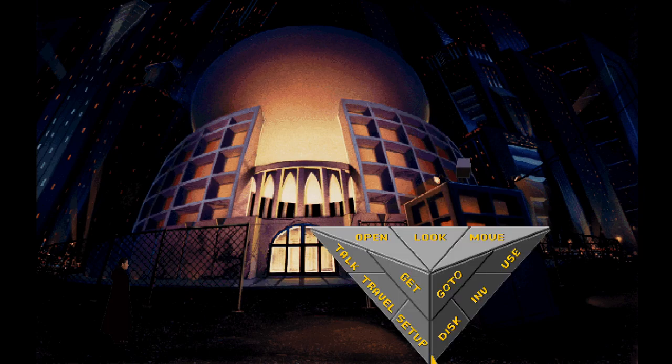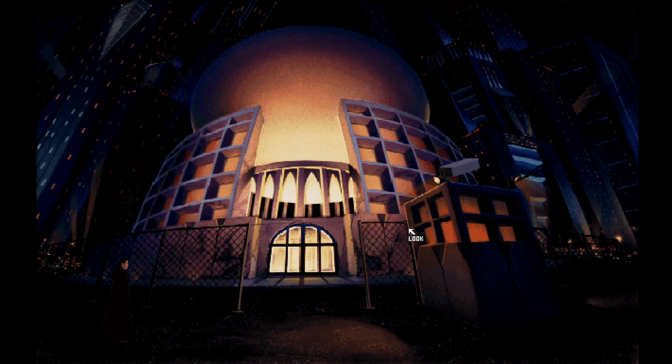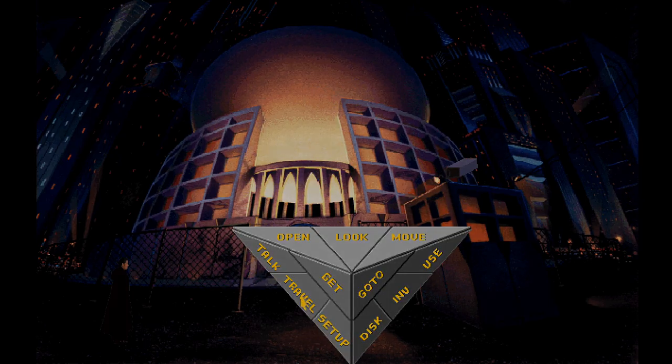Well, there's nothing that I can pick up right here. If I try to walk in front of it, I'll get arrested, and it's pointing out that there is this floodlight. So I gotta take it out, because it's illuminating this. I need something to take it out. So I don't have it, clearly.